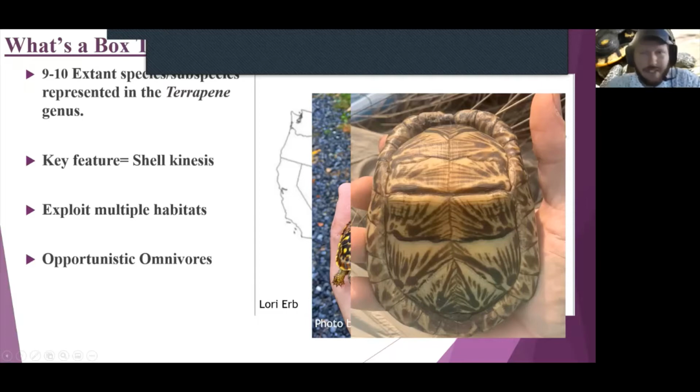These animals, unlike the gopher tortoise, well, I guess Becky might tell you otherwise, that gopher tortoises are a little bit of opportunistic omnivores as well. They're willing to feed on meat items, but we typically think of gopher tortoises as mostly herbivorous, feeding on plant matter and things like that, even though they will feed on other things. But these turtles are what we call true opportunistic omnivores. If there's something that's available that smells good to them, they're probably going to eat it.